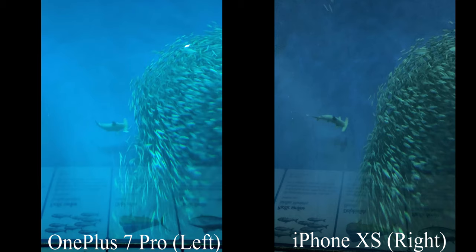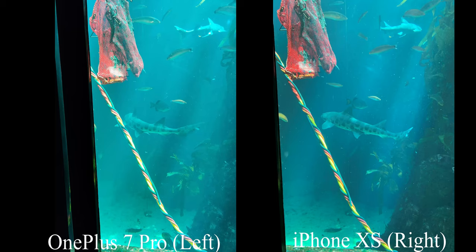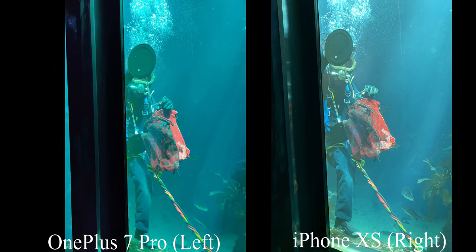So at the end of the day, it's kind of personal preference because both of these smartphones did a really good job with the camera quality. I really did like the OnePlus 7 Pro with the quality of dynamic range. You definitely did see a lot more details in the shadows and the highlights. And the photos generally looked a little bit more saturated, contrasty, and brighter. Whereas with the iPhone XS, you get a slightly more natural look. And it's also better for video quality.